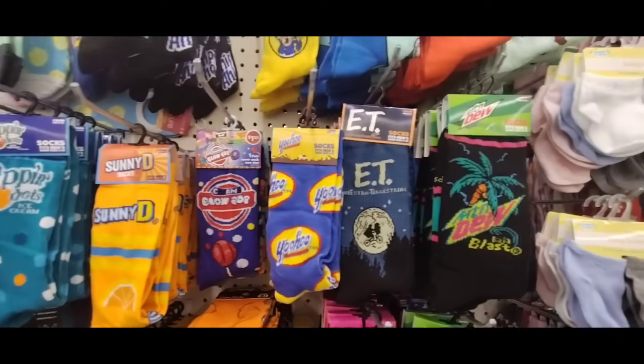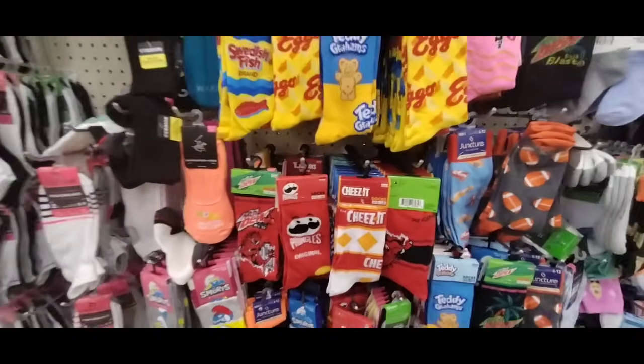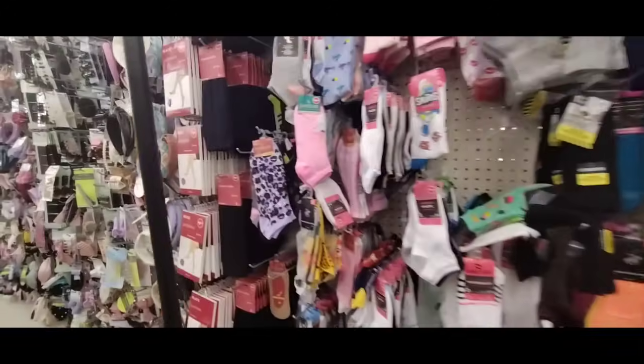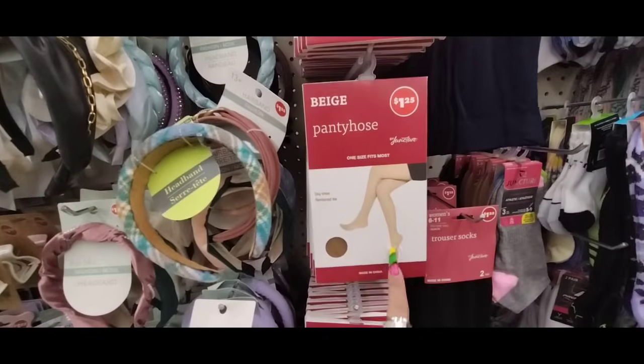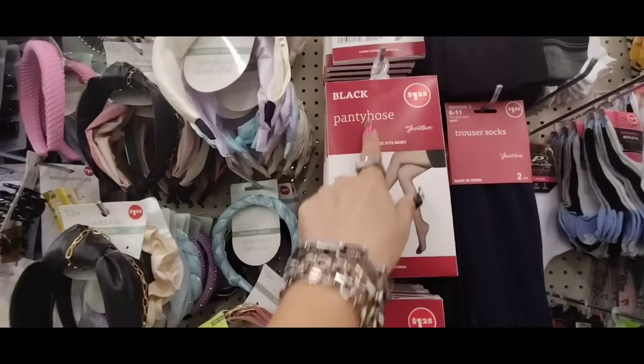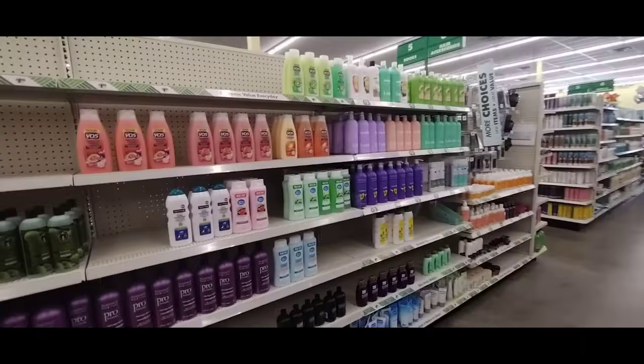So, E.T. Pringles, Cheez-Its, all the funsies. And then we also have black pantyhose by Juncture. One size fits most. This is beige. The black up here. And yep.